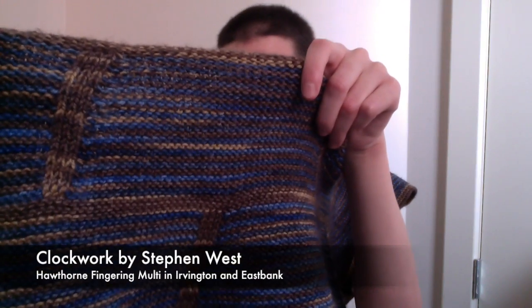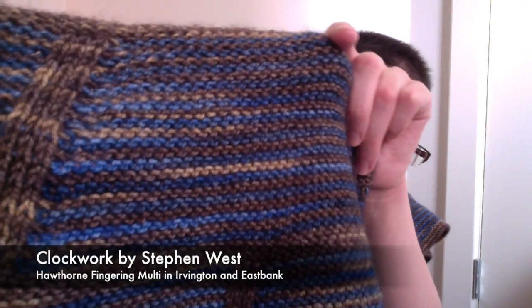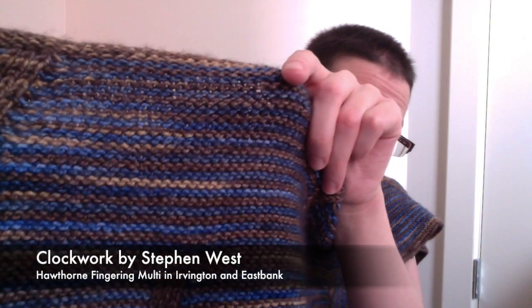So, East Bank, as you can see, is this contrasting color that I used for the main color. It was described as the color of an estuary, and they were right. So there's some nice browns, some tan, it's sort of gray toned. It's very hard to describe this color. It's hard to do it justice.